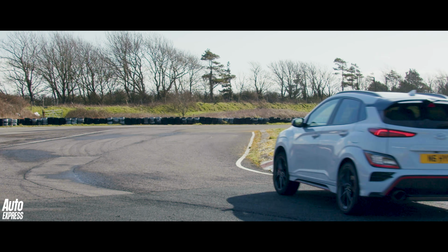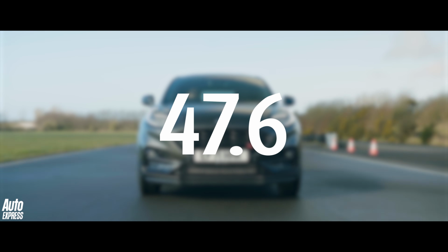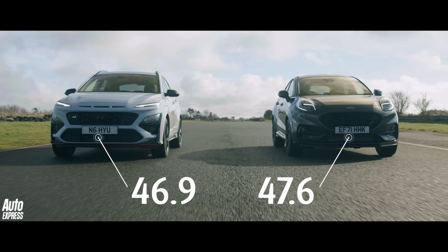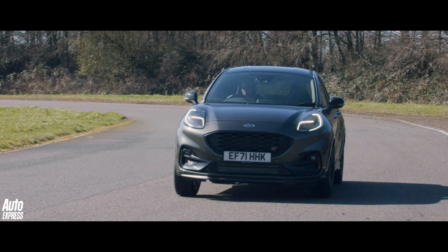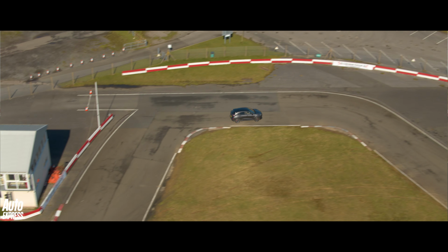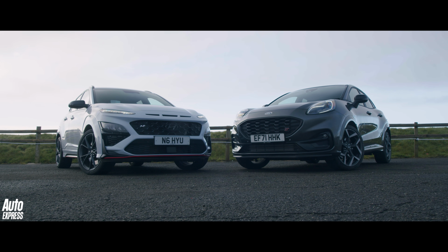Okay, the Kona N was quickest, but not by anything like as much as we expected, the Ford setting a great time of 47.6 seconds. And for me, that was enough to give the overall win not to the faster Hyundai, but to the Ford, which is only a touch slower, but is, I reckon, the better car overall, with a much more chilled dynamic personality, a roomier and more practical interior, and it costs £5 less into the bargain. So there you go, shock result. The quickest car is not the best in this case.